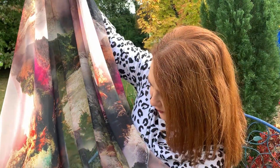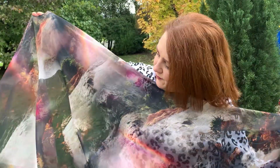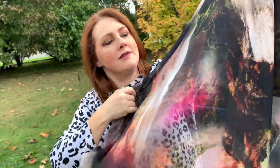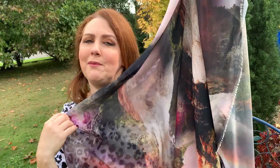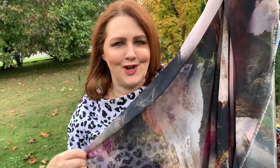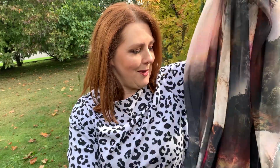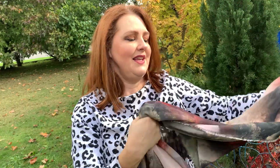Don't know how to explain. It's like forest and river and like a landscape. It's got pops of fuchsia pink, some gorgeous greens and rust colors as well. So I think that would make a beautiful Wilder shirt from Photo Pattern Company with that kind of nice soft drapey fabric. I'm not quite sure.